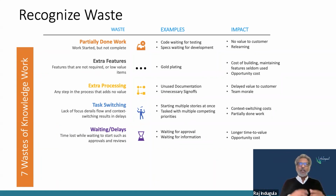The value added time seems to pale in comparison to the time where things are just waiting for either testers to do testing or managers to do some approvals, so on and so forth. Again, the impact is time to market, of course. Again, opportunity costs as well, getting lost as we're just waiting around for those given tasks to get done.